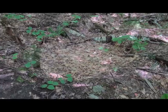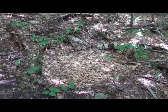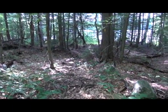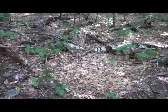Just up the trail a little bit. Was there a Kaibo here? Was there an outhouse? Would have been. There's the chapel. So we're up a little higher. More boulders up here. And it looks like.